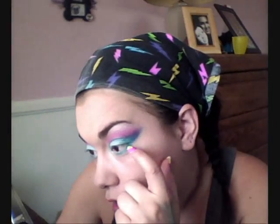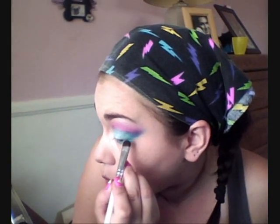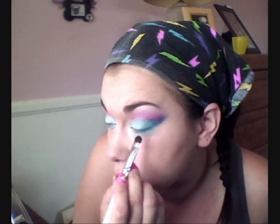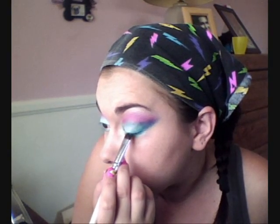Then take a little bit more of that blue, and now we're going to be putting it right along our upper lash line, starting from the outer corner. Just pat it along there, and you're only going to drag this about halfway as well. When you're going in halfway, you want to make sure that you're keeping it really close to your lashes.